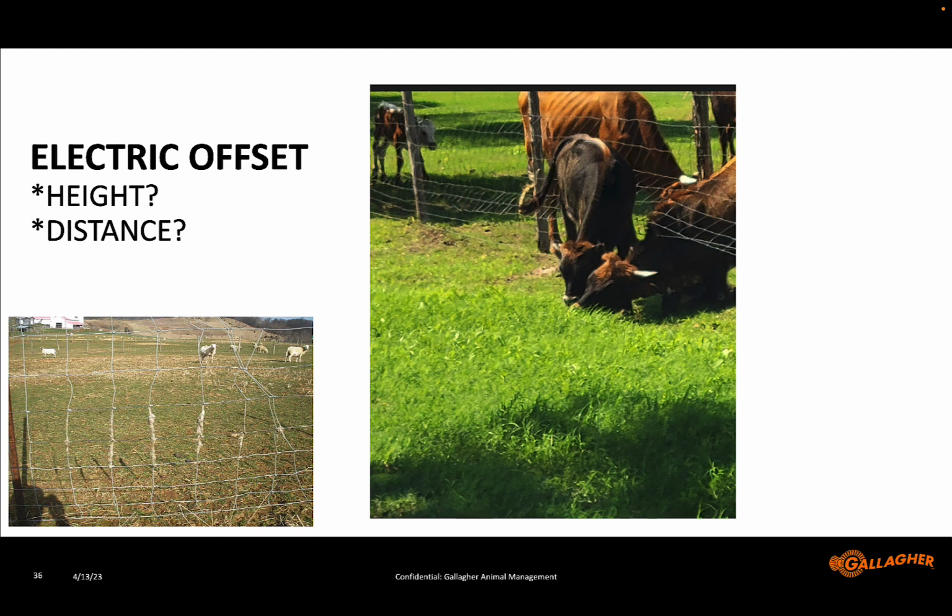Electric offsets. There's the publication in your handout. We're going to talk about that in the field. It'll probably be one of the last things we do, so I'm going to give you a little primer on this. We know this is a common problem with small ruminants, sheep and goats, and probably even alpacas. Do alpacas rub on fences? No, alpacas don't rub on fences. Okay. So sheep and goats will rub on fences and scratch.